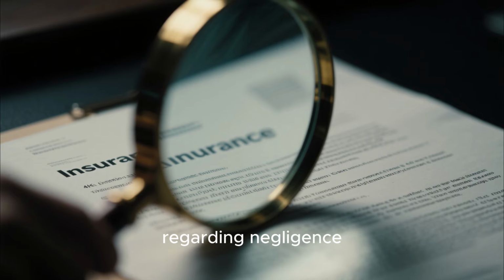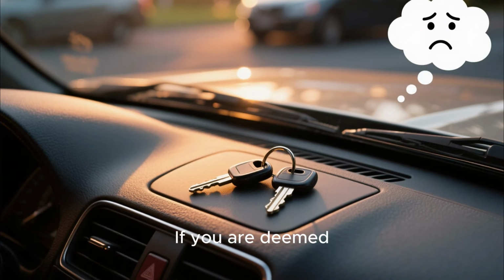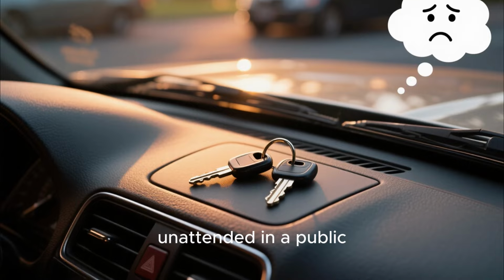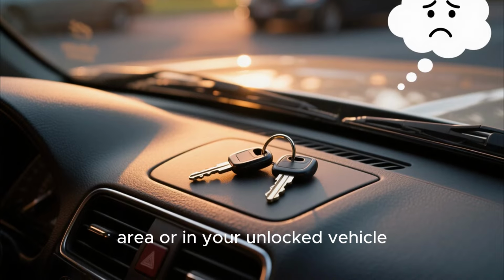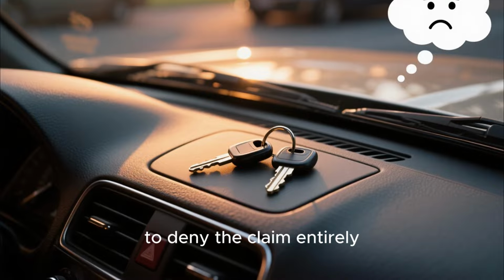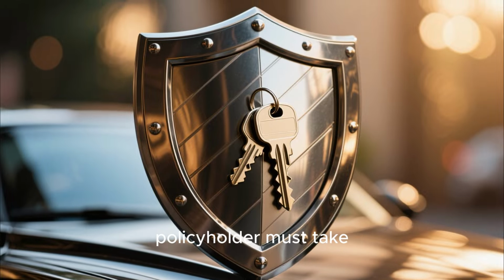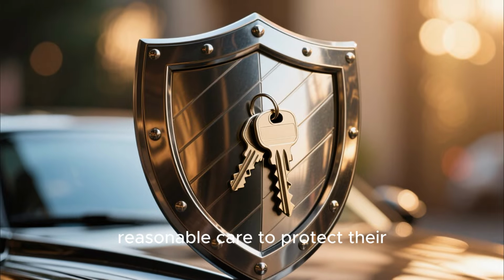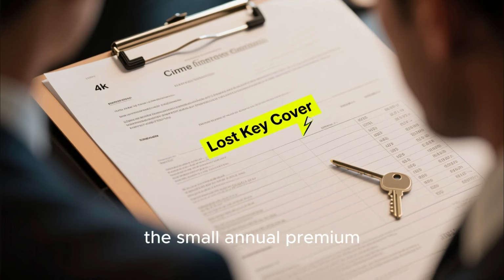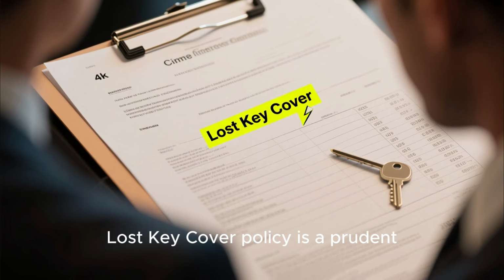Understanding the fine print regarding negligence is another essential takeaway. If you are deemed to have been grossly negligent, for example, by leaving your keys unattended in a public area or in your unlocked vehicle, the insurance provider may have grounds to deny the claim entirely. This falls under the general insurance rule that the policyholder must take reasonable care to protect their insured property from loss or theft.